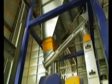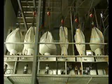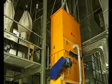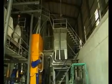So this is where our raw material comes in to the mill, is transferred across to where we add the minerals, and then from there it goes across to the top of the mixer and goes straight through the mixer until it's fully mixed and transferred to our finished feed bins. And all this mill is completely controlled from our control room.